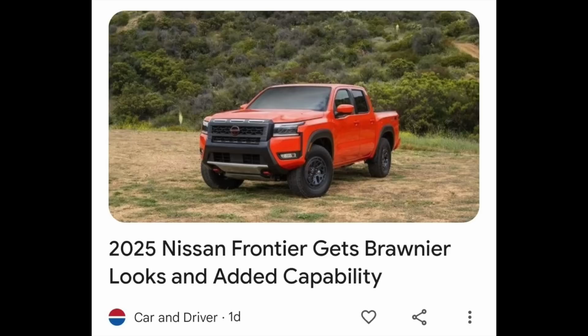Check out this sweet truck, guys. 2025 Nissan Frontier gets brawnier looks and added capability. Brawnier looks. Isn't that a nice looking truck? Would you like a 2025 Nissan Frontier?